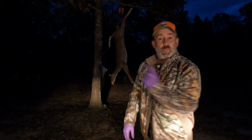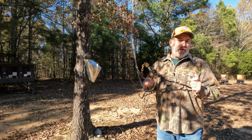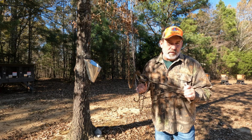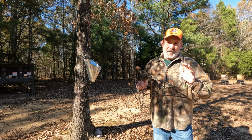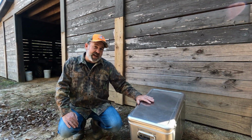We got her field dressed, we got her hung up. It's gonna be in the 20s tonight, so we'll let her hang. Luckily, it was cold enough that night where we could leave it hanging all night. Now here in West Tennessee, we don't get that opportunity very often, but it was a cold one, that's for sure. So we let it hang overnight, came out the next day, got it quartered, got it put on ice. All quartered up, it goes on ice in our wet aging process.